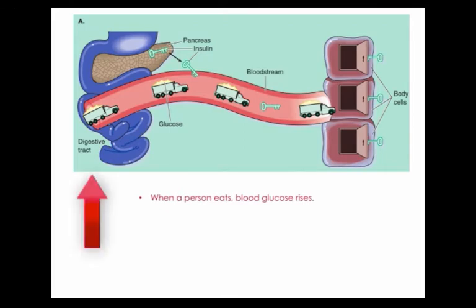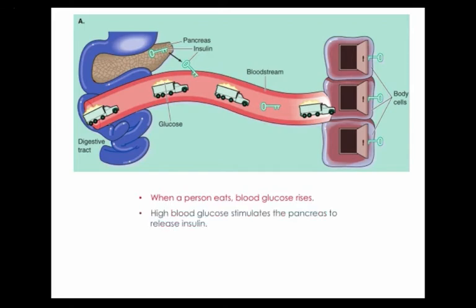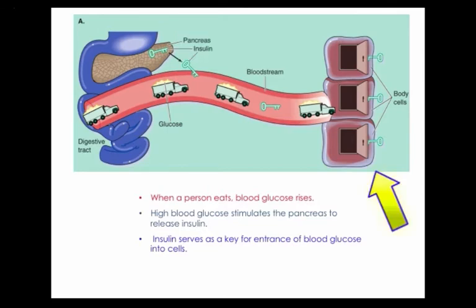On the left, we're looking at the digestive tract. These trucks represent the glucose that is being transported from the small intestinal cells into the bloodstream. So when a person eats, blood glucose levels start to rise. High blood glucose levels stimulate cells in the pancreas to release the hormone insulin. And insulin serves as a key to open the door, to unlock the cell, to let glucose enter the cells.